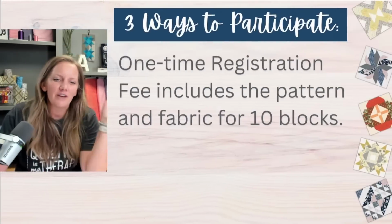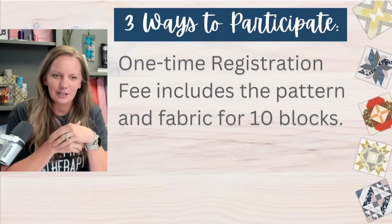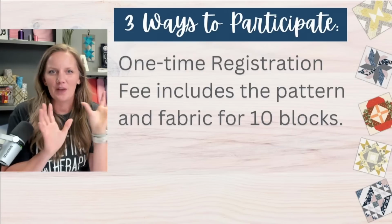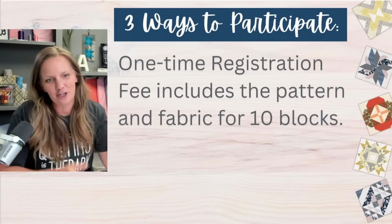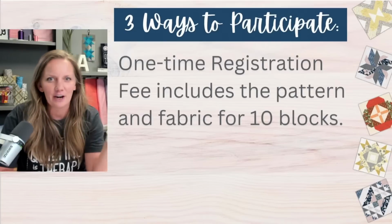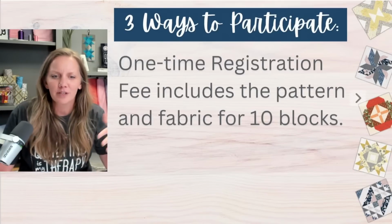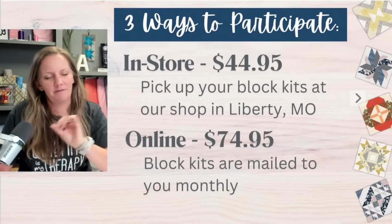First of all, there are different ways to participate. If you don't know, we have a quilt shop in Liberty, Missouri, so we have some different options whether you live in the area or even internationally. The one-time registration fee covers the pattern and the fabric for the blocks. That's usually a question I get asked: is there multiple, do you have to pay monthly? You don't. Just one fee and you're done.